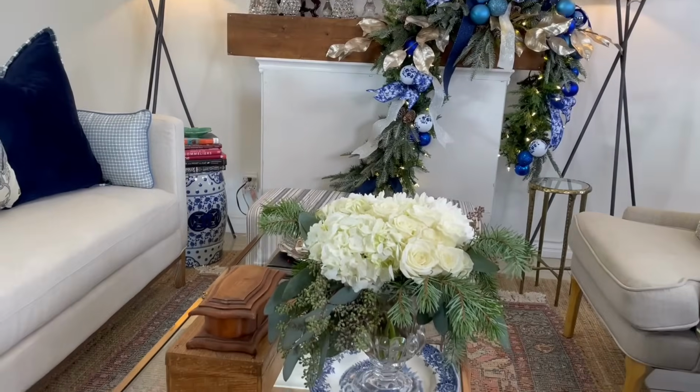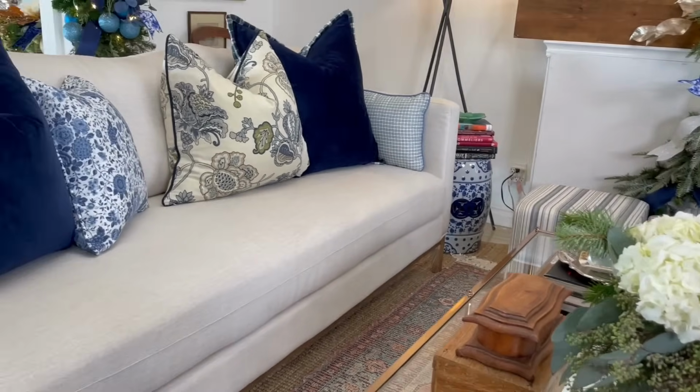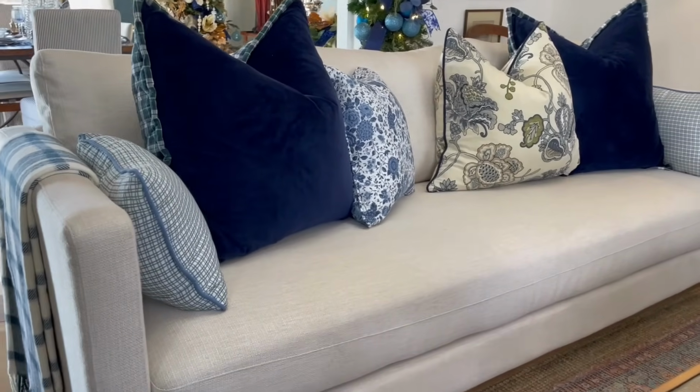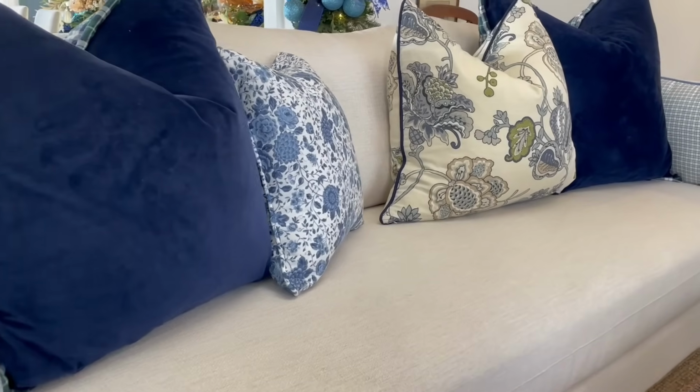And it is so beautiful with all of the blue and white. And over here on this side, I want to share with you real quick. So I changed the pillows on the sofa. I always like to have a bolster pillow right here on the side. And you guys know that the theme is blue and white.